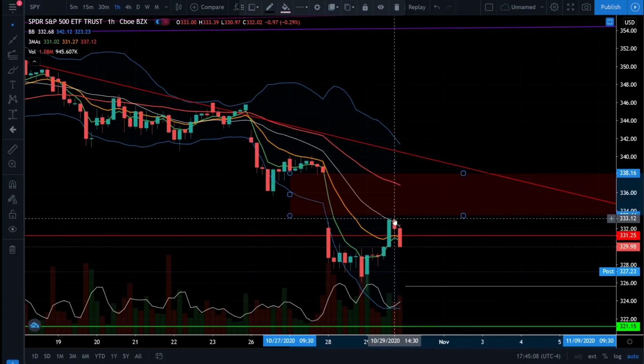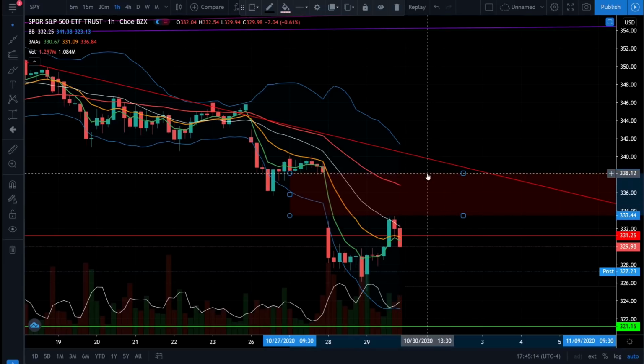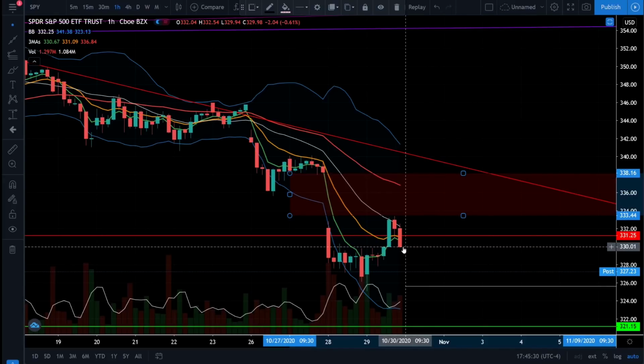So the gap did get squeezed up a little bit, but this gap still has a low of $333, and the gap won't close until we get all the way up to $338. Remember, we like to follow gaps on this channel because gaps typically get filled on ETFs like SPY. So we want to be very aware of this gap, and this gap is going to be equally important for the bulls and the bears.